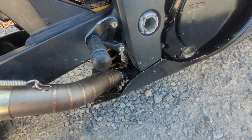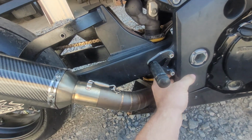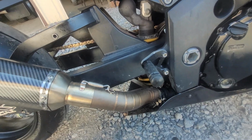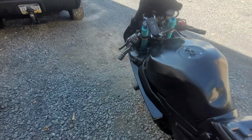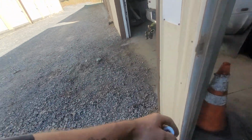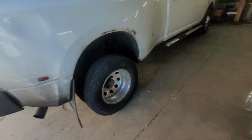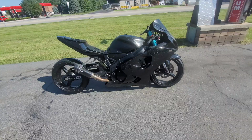Did notice this exhaust is kind of pulling itself back. I have been riding this thing pretty decently hard, I would say. I mean, in my opinion. But she sees, what, 13,000 RPMs for about 30 minutes at a time. I don't know. I'm going to call them, see what we got.